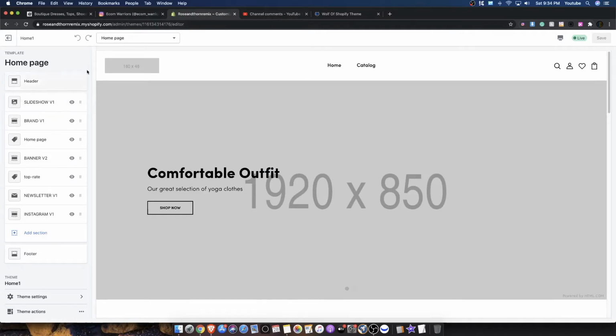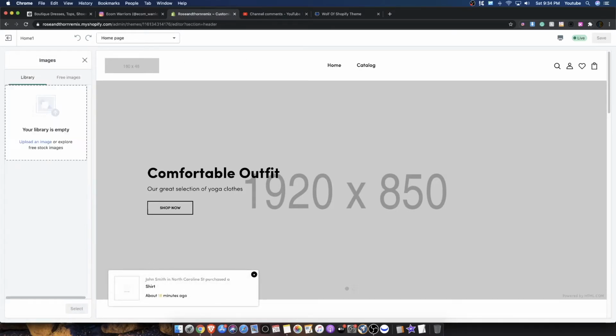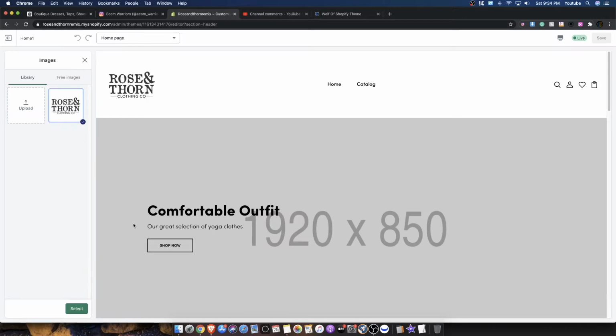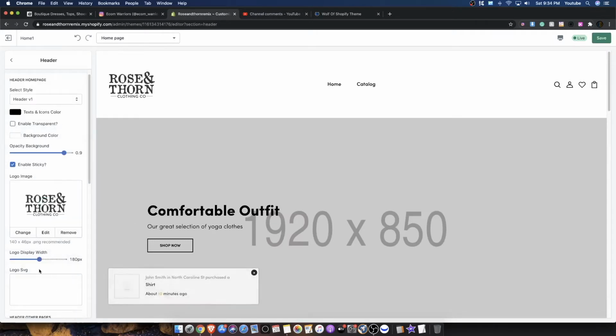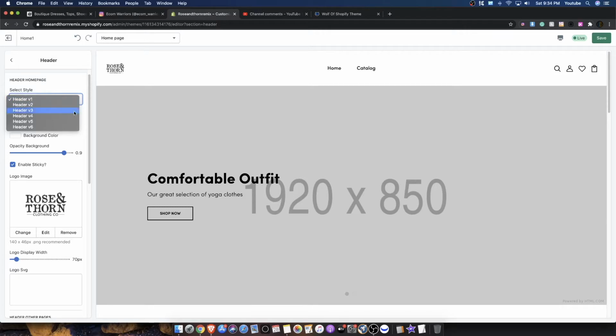But anyways, what I'm going to do is replace the logo. So we have a header up here, and the first thing I'm going to do is select the logo image and upload the image. Now, by the way, all this content is directly from the Rose and Thorn Clothing Co. So make sure you reach out to them and, I guess, buy their products, right? So anyways, let's make our logo a little bit smaller. Okay, that's a good size. Now we could configure what kind of header style we want, but right now I'm going to hit save.